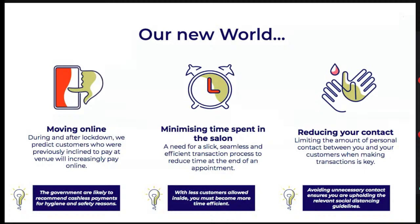And thirdly, our new world will no longer oblige unnecessary personal contact between people. So limiting your contact during touch points between yourself and your patrons is really key. And with POS, there's minimal movement required when you finish up an appointment, as the quick and easy checkout process naturally reduces your personal contact.